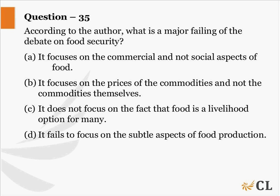35th says, according to the author, what is a major failing of debate on food security? So I have to find out what is a major failing. It means where it has failed, right? What is the main failure of it, right? Pehla, it focuses on commercial and not social aspects of food. Bravo, it focuses on prices of the commodities and not the commodities themselves.